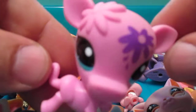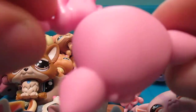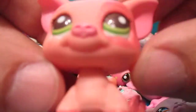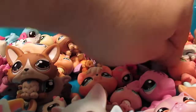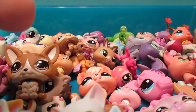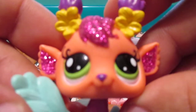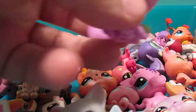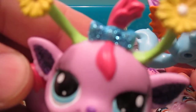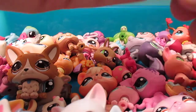And we have a cow. This is a newer generation. I think it may be generation 4, I'm not sure. And we have another pig. And look at this colorful frog with sparkles. Wow, amazing. Another sparkling pet. And this is a fairy. And talking about fairies, we have another sparkling pet and another fairy here. And the blue one. Angora bunny.